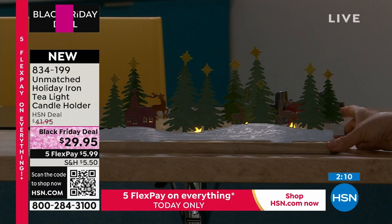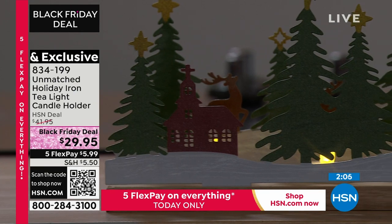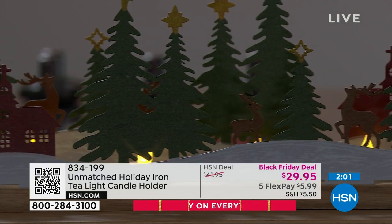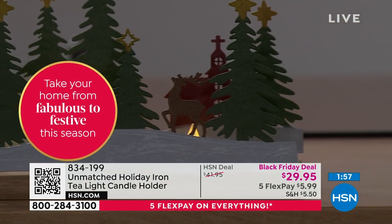And if you wanted to add garland coming down the side, or put it up on a little pedestal, there are just so many ways you can bring this to life in a different light. And today it's $5.99 to get it home. You won't find this anywhere else.